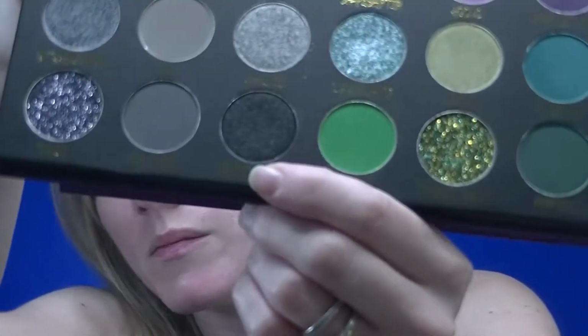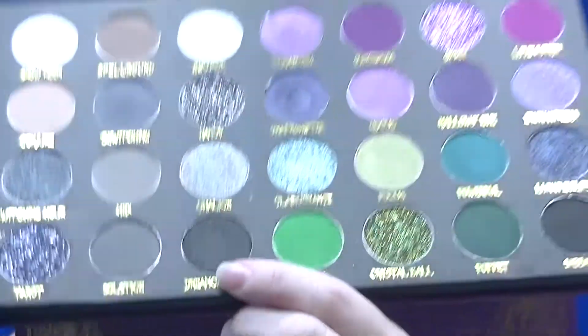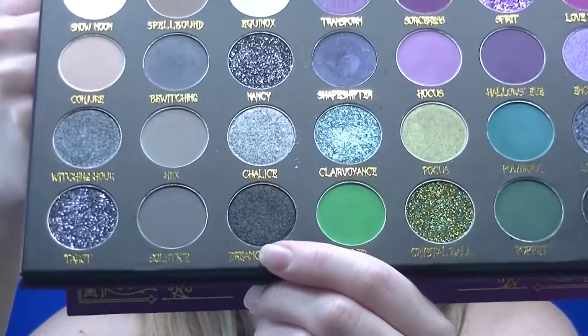Okay, so I just finished applying that beautiful Bewitching gray shade. And next, I think what I would like to do is deepen this up a little bit more. So I'm going to go in with this shade right here, which is called Dreamcatcher. And Dreamcatcher is a black, but it has a shimmer in it. So I'm going to focus this on the outer corner.